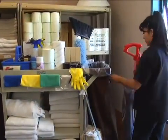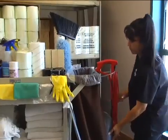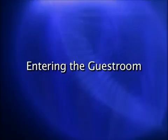It's important that your room attendant cart be fully stocked before proceeding to your assigned work area. Keep your cart neat and orderly throughout the day to help you work smarter, not harder.